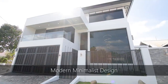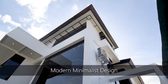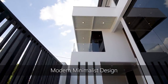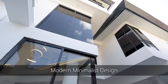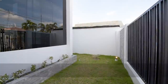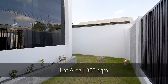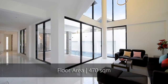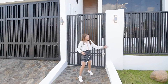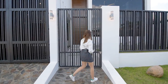So, as you can see, the facade of this house, it's very modern, minimalist. There's only two dominating colors of this house, the black and white, and it really goes well. It's very simple and it's very modern. The total lot area of this property is 300 square meters and the total floor area is 470 square meters. Now on this side, you have your front garden, so naka-landscape na din yan. And now let's pass through your pedestrian gate.